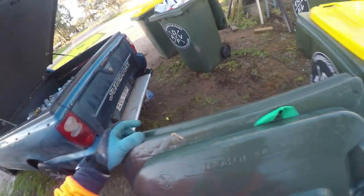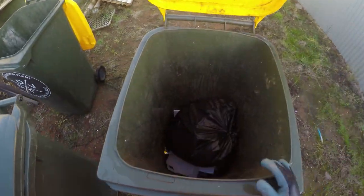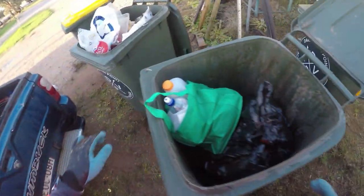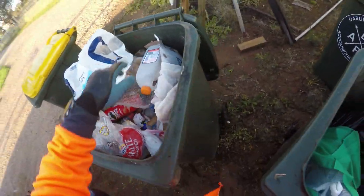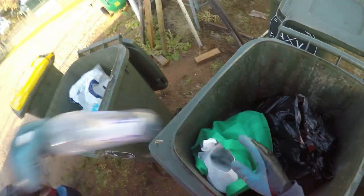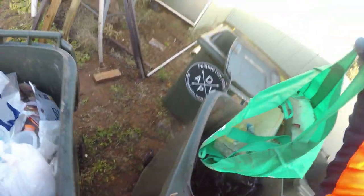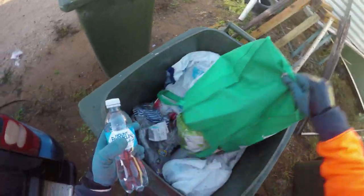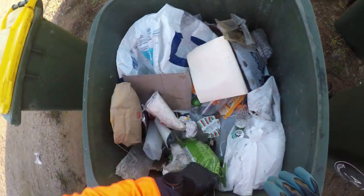Might do this one. Yep, do this one. Cause this one's a bit full. Oh no, he's not full. I'll do it anyway. Do this one anyway. That one don't go. It's not too bad then. Might take that bag. No label on that one.